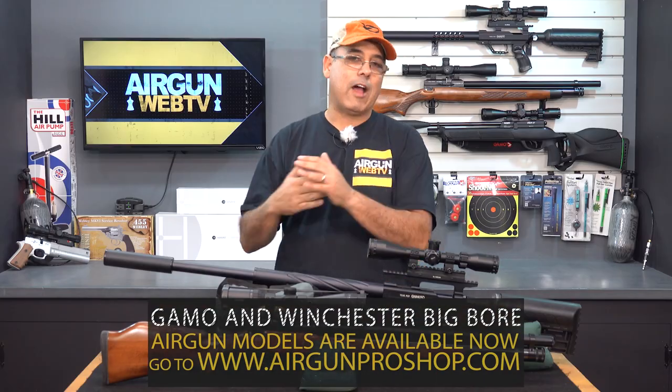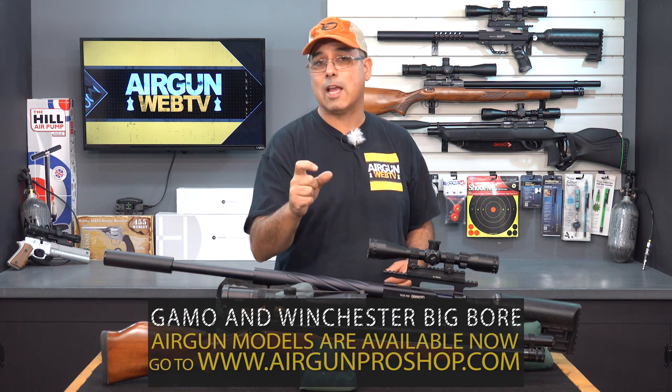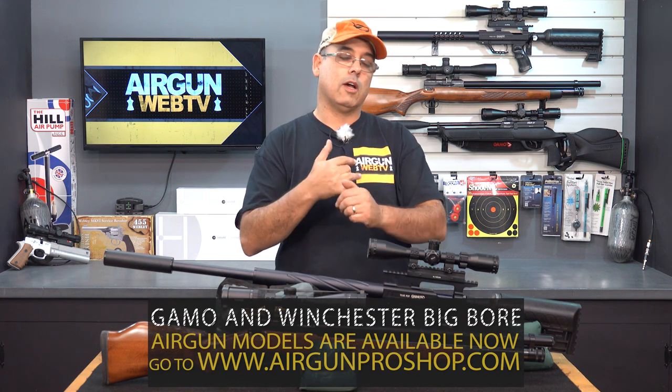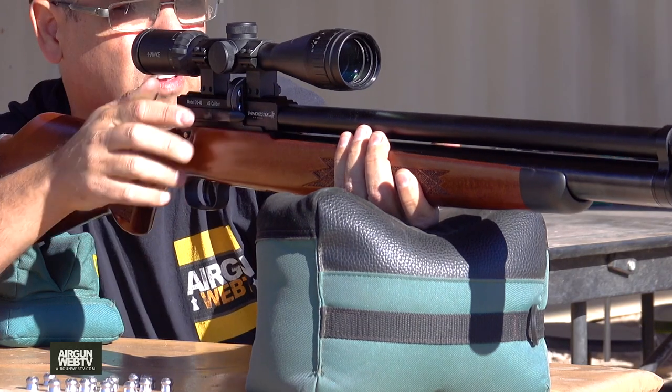Side lever action, 5-shot magazine. The magazine is deep enough that it holds some pretty good size ammo. It'll hold these 138, 150 grain, and 200 grain different projectiles right in the magazine, no problem. And it shoots all those really well. We've tested this, really I've spent a lot of time testing this, with the 138 and the 150 grain pellets.